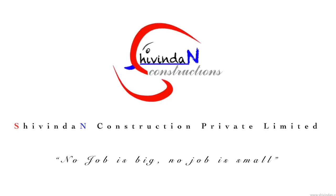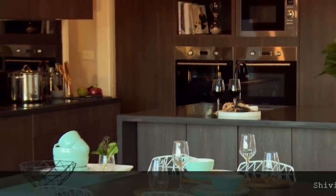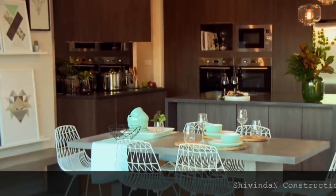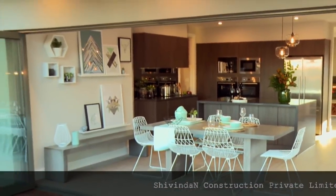I'm going to give you some ideas on how to design and create a kitchen. The kitchen is where families tend to spend most of their time, so designing a space that's functional and practical is really important. Key considerations would be the size of the space and your budget.